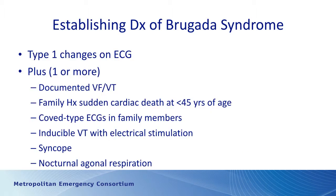Establishing a diagnosis of Brugada's. So this is the syndrome. This is not the EKG changes. This is the syndrome: a type 1 change on an ECG plus one or more of the following, which could be a documented episode of VFib or VTAC, or a family history of sudden cardiac death at less than 45 years of age. These Brugada type ECGs can be seen in family members.